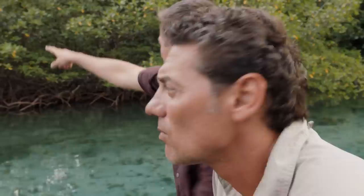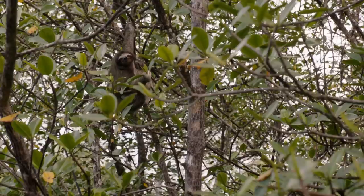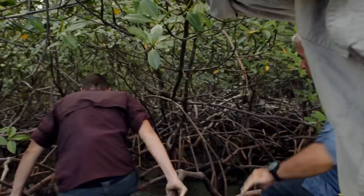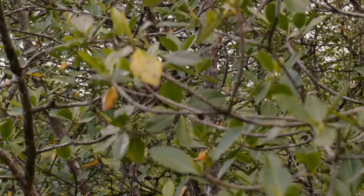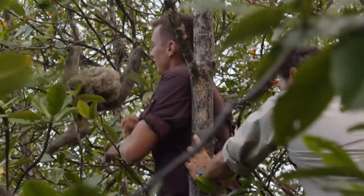It's eating. There's a sloth right there. It's a female. Yeah, she's eating a leaf. She's got it right in her mouth. Oh, she's got a baby. Let's see if we're real quiet, maybe we won't scare her. She got my shirt. Hey, come here.